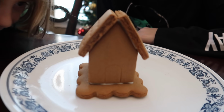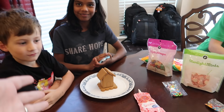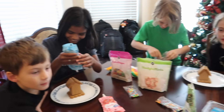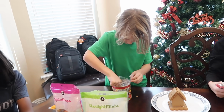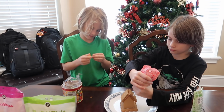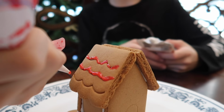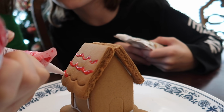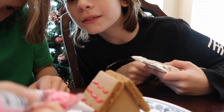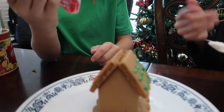Okay, they've been put together. There is Caleb and Logan's. Here is Timmy and Katie's. Continue, go, go, go. There's red, there's green. Logan's already going for the hard candies. Remember, you gotta put icing on so there's something for the hard candies to stick to. Caleb and Logan are following the pattern that is on the house and trying to fill in the little lines. Using it to your advantage rather than working against it. So one side is red, one side is green. Christmas colors. Smart, smart, smart.